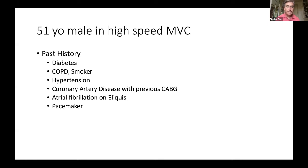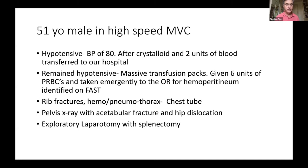So this is a 51-year-old patient. You can see fairly young, but with an extensive list of medical problems. He included diabetes, for which he takes pills, PO medication, but is poorly controlled. He is still a smoker, smokes 2 to 3 packs of cigarettes a day, and has significant COPD, hypertension. He's had a CABG for coronary artery disease. He has chronic atrial fibrillation and is on Eliquis and has a pacemaker in place. So these are what he brought to the table.